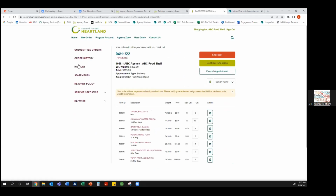Okay, so a couple things to note about this screen. It'll pull some relevant information for you up at the top here. So it'll pull in the appointment date, the total number of items that you currently have. It'll also pull in your agency name and program name, the estimated weight and total, and then also appointment type as well. Now, there are some additional editing options you can do at this point in time if you're not quite ready to check out.